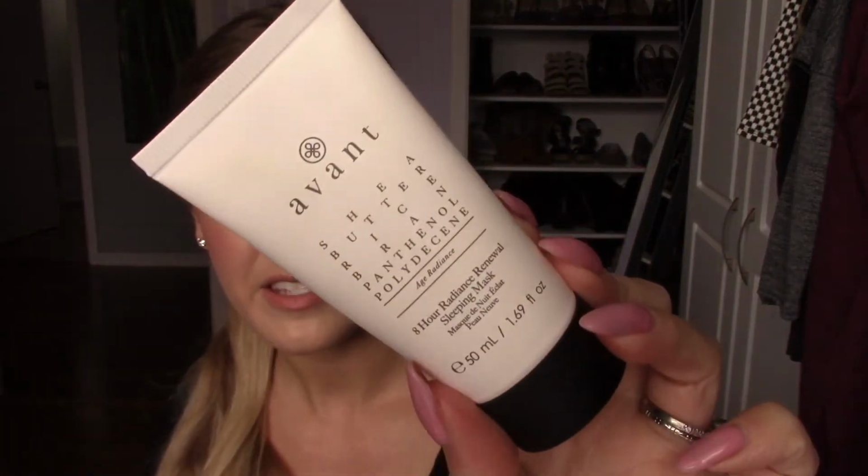And the other one that I've been loving, I've been using at nighttime. This is the Avant 8-Hour Radiance Renewal Sleeping Mask. Also got this in a BoxyCharm. Can't remember which one. Maybe January, doesn't matter. I've been loving this. I would say I've used probably two-thirds of it. I use this every night as a night cream.